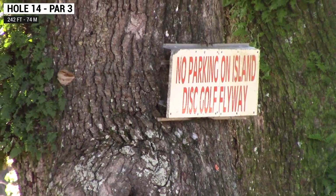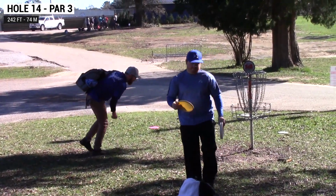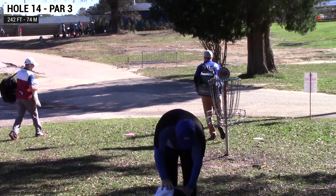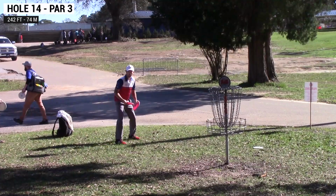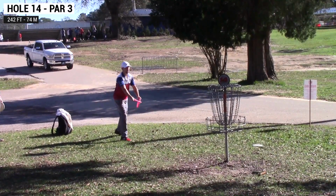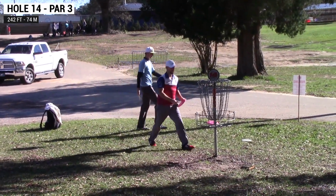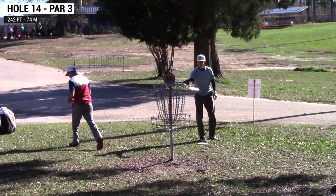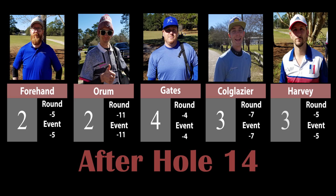And there you can see the sign for no parking on the island for disc golf. But the players did tell me that they do have a lot of problems when there's not a tournament going on with people parking there and disregarding the fact that it's a disc golf hole. Orum adding to his total up to 11 under.